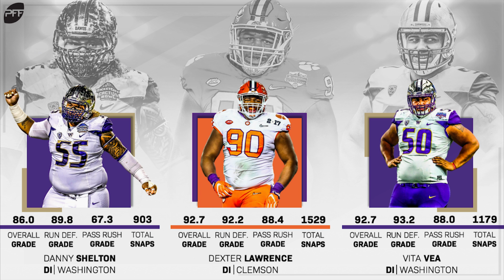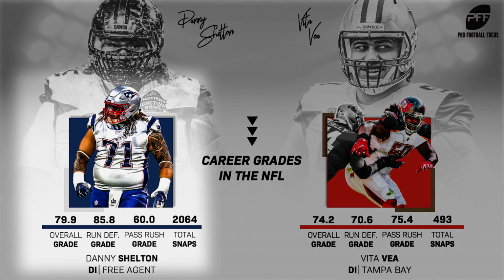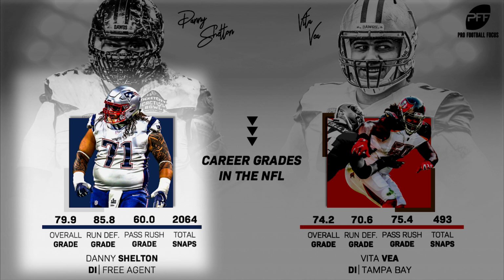So now the big question is, when Vea was drafted, when Shelton was drafted, what kind of value did their teams get in the first round? So we check out the NFL grades. How well did they transfer? Well, Danny Shelton, a solid overall grade, a very good run defense grade, but the pass rush grade, much like it was in college, did stay pretty low, 60, not great at the NFL level.